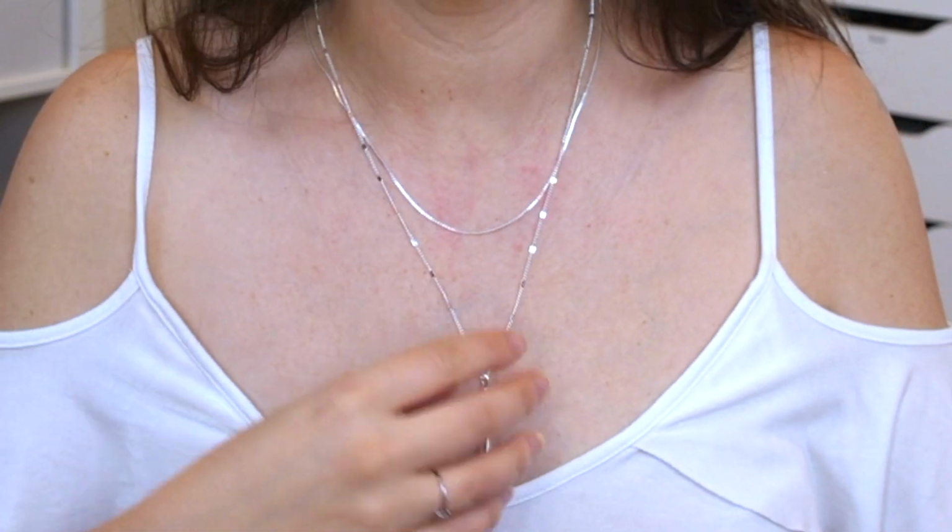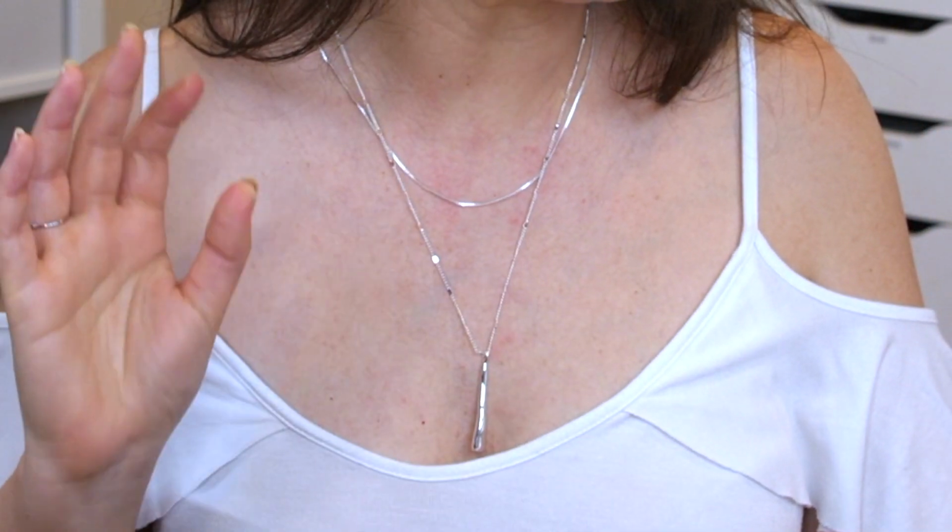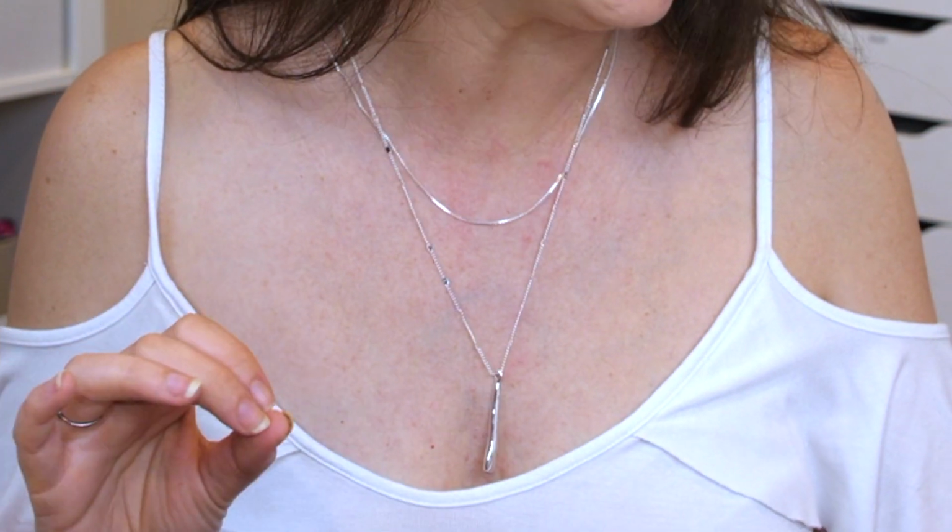I did go to their website and get a little bit more information about this. It's a mix of steel and brass with silver dipped plating. It is a box chain. The short chain length is 17 inches and the long chain length is 19 inches.